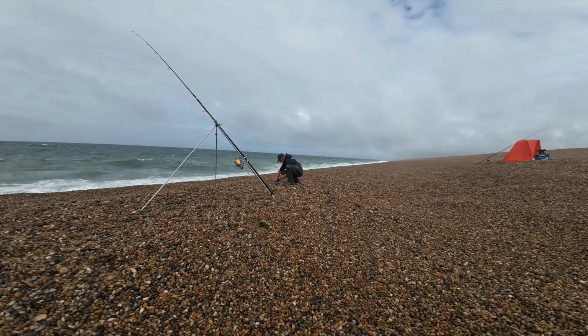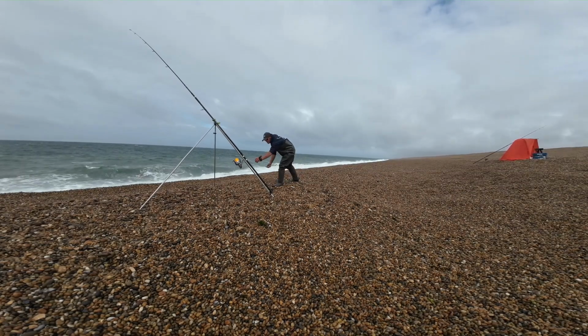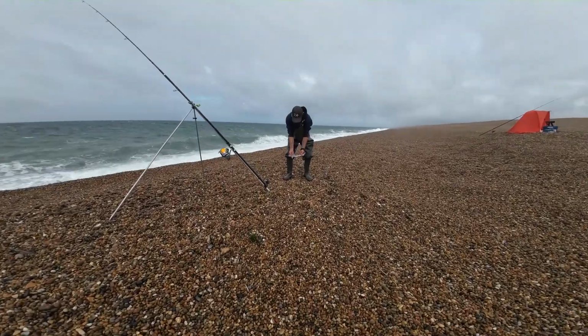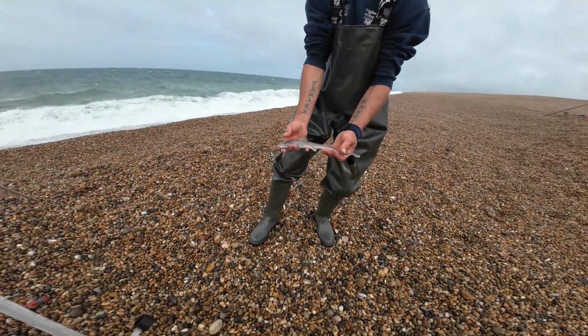So I just had a look across there. Cole gave us a little shout. He's got a little baby smoothound. So we're off the mark now. There you go, look at that little fella there. Tiny, tiny little smoothound, beautiful little fish, look. Well done, Cole. At least we're off the mark then.